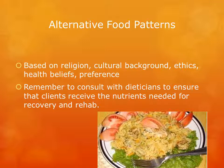Some of the alternative food patterns, one that I think probably most of us are most familiar with, would be the vegetarian diet. They have a complementary use of high and low biological value proteins that are required for their health. Children that follow a vegetarian diet are really at an increased risk for protein and vitamin deficiencies. Many styles of the vegetarian diets are nutrient poor and they lack complete proteins.